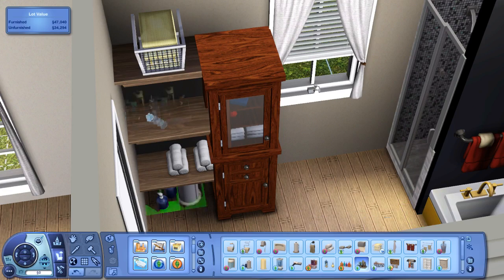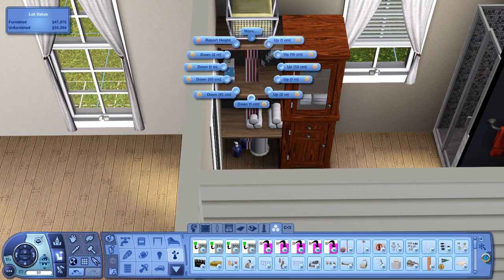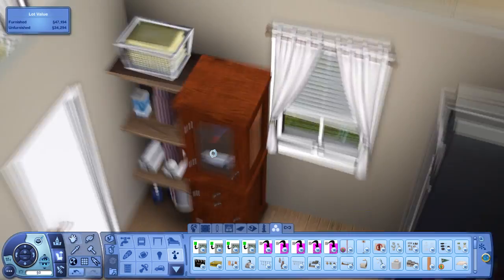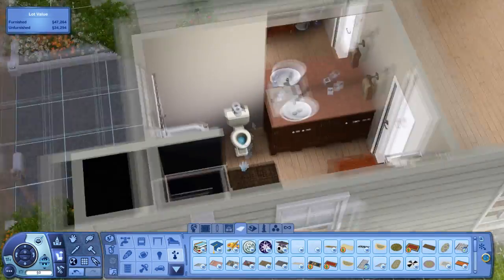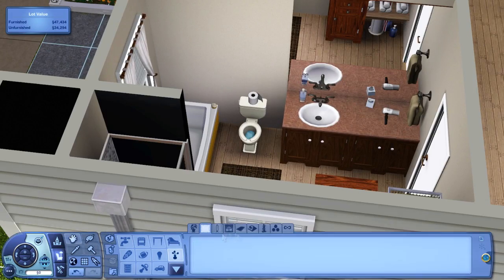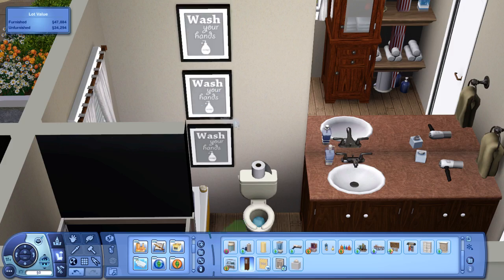I also added this really cool cabinet thing that, I think, came with an expansion pack. It came with Ambitions, I think. I could be wrong though. It's just like a little bathroom closet thing. I don't know what to call it. Just like a little organization drawer system for, you know, bathroom stuff. And then I went and attached shelves to it, and then placed items all along the open shelving. And I've never done that before. I just thought it was something kind of fun to fill the space without it taking up too much of the actual space. So I really thought it was a cool idea.